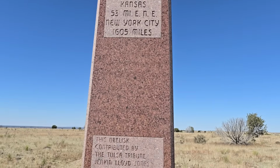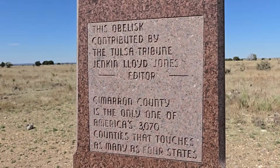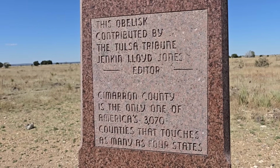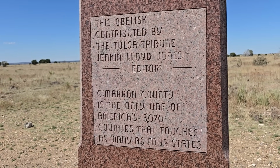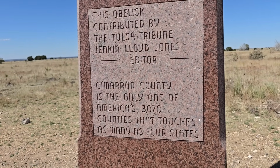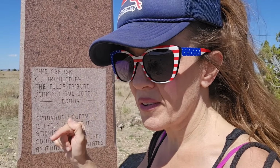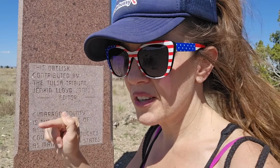Anyway, there's one more interesting tidbit here on the east side of the monument. It says Cimarron County, which is the county we're in, is the only one of America's 3,070 counties that touches as many as 4 states. Huh, that's interesting. I guess when you go to the Four Corners, you know, where New Mexico, Arizona, Colorado, and Utah touch, and you can actually stand on that thing and go, oh, I'm in all 4 states at once.